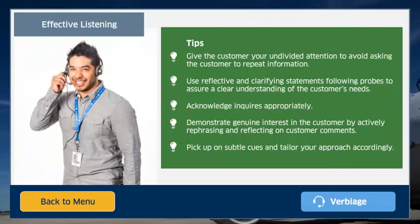Tips. Give the customer your undivided attention to avoid asking the customer to repeat information. Use reflective and clarifying statements following probes to assure a clear understanding of the customer's needs. Acknowledge inquiries appropriately. Demonstrate genuine interest in the customer by actively rephrasing and reflecting on customer comments. Pick up on subtle cues and tailor your approach accordingly. Now, let's review some suggested verbiage.